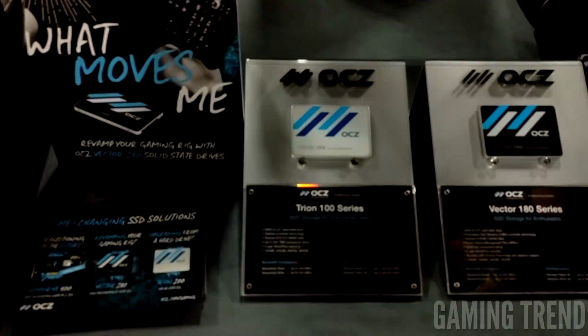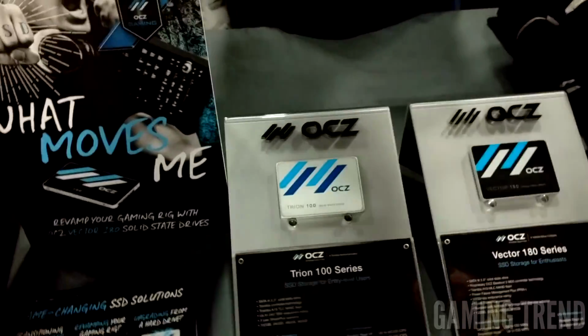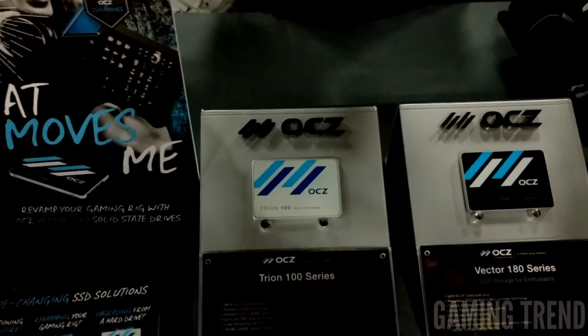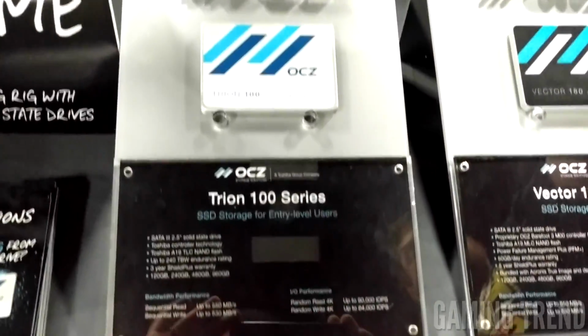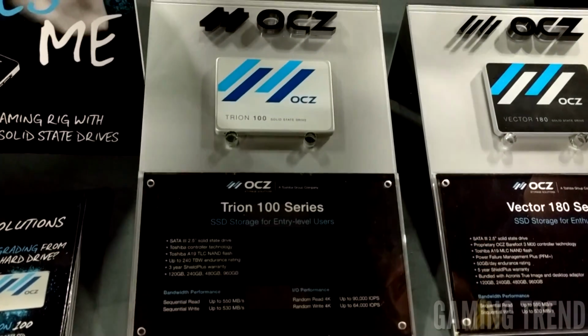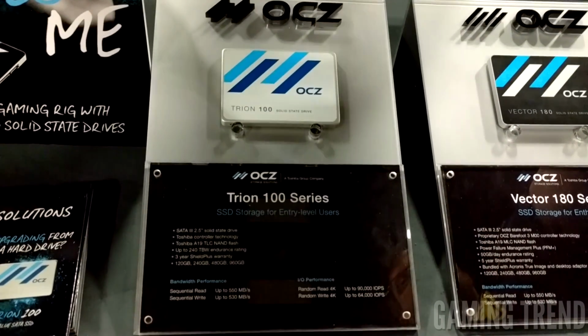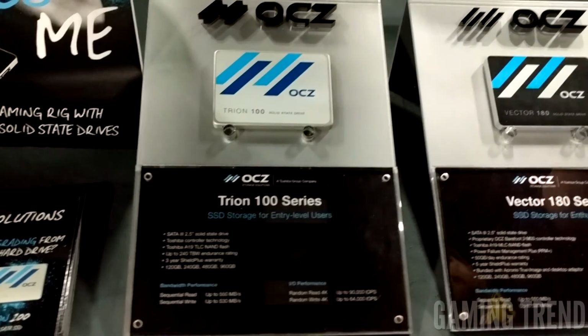Right here, we're going to start with a value-centric, read-intensive drive. Most users are going to want something that's really good at loading, which is your read performance. The Trion 100 here is good with its read performance, and it's more cost-sensitive, for people who just want a big drive that's not too expensive. It's going on Newegg and other retail sites, and the 1 terabyte is going for about $250 now. So anyone that's been following SSD prices, that's pretty aggressive pricing.